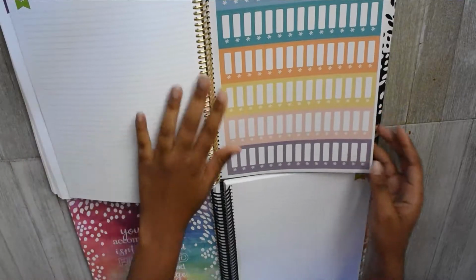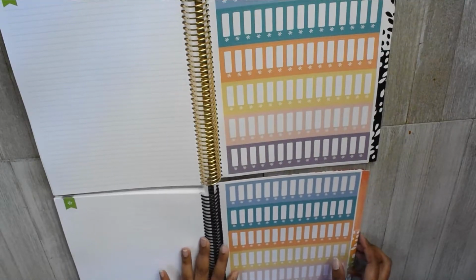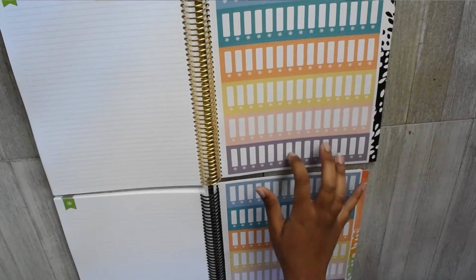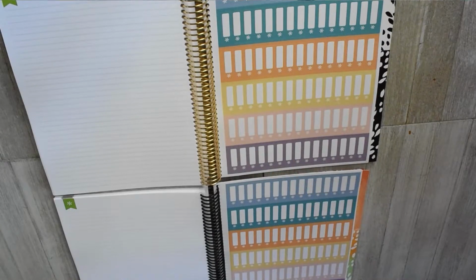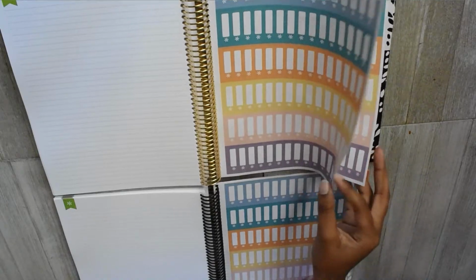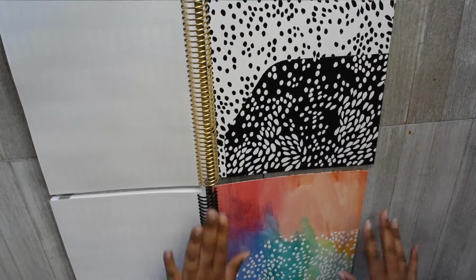The neutral planner though also comes with the same colored productivity stickers. I think the stickers are all the same color this year. I don't think you can customize these particular ones, but they do have another set of labels, like the full colored labels, that you can customize the colors for if that's something that's important to you. But you also get two pages of these stickers, then you turn over and you have your pocket.